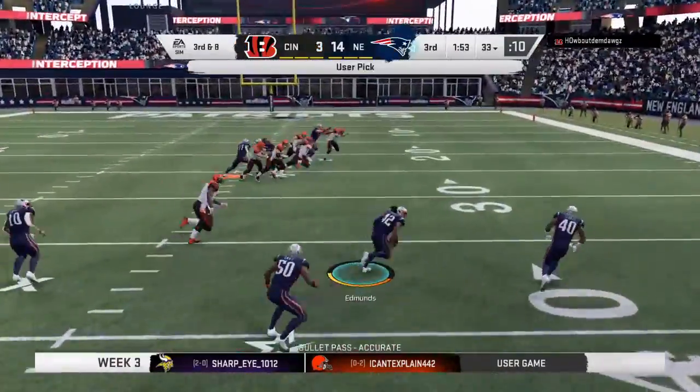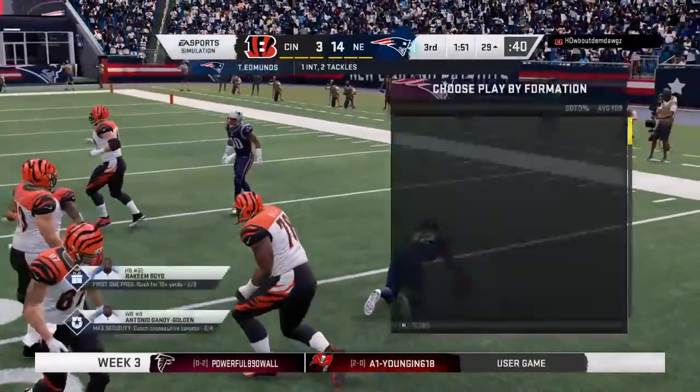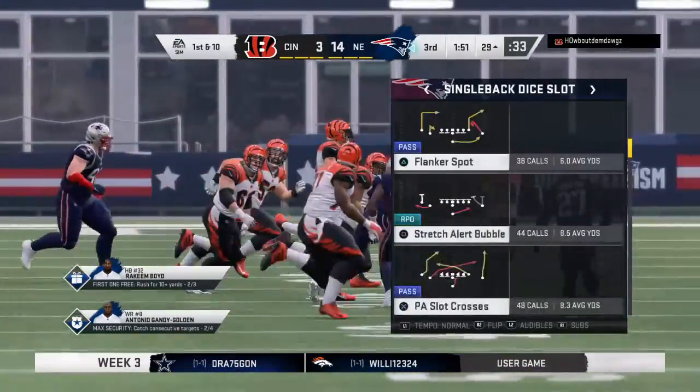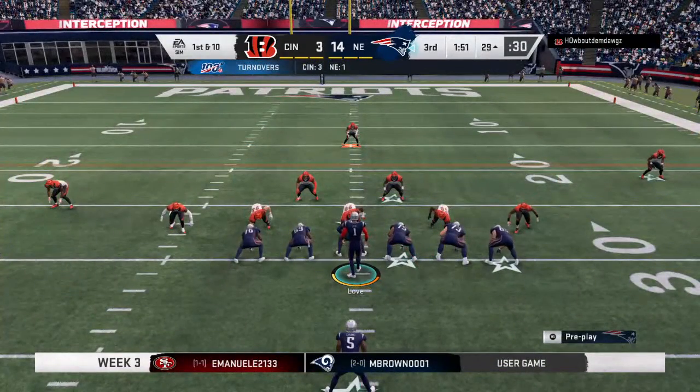And he's going to be intercepted a third time. The safety, Terrell Edmonds, picks it. And he'll bring this one back to the 29. Well, that's a drive killer right there. Not a really confident throw either. This one was kind of up for grabs, and it's going to come down in the hands of the wrong team.